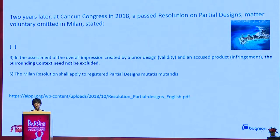Two years later, we discussed a partial design issue, and it took place in Cancun last year. At the end of the day, the discussion was definitely easier because the conclusions of the Milan decisions were kept. The only thing is that in the assessment of the overall impression created by a prior design and the accused product in the case of infringement, the surrounding context need not be excluded. So also the part of the design which is dictated by the functionality.